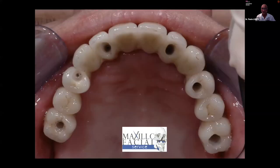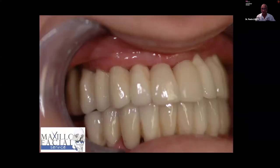This is the final case with CAD-CAM total ceramic prosthesis in the jaw, in upper and lower jaws.